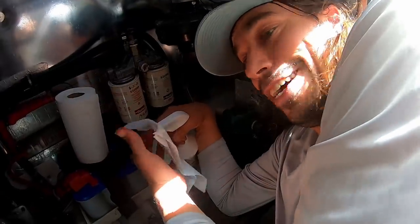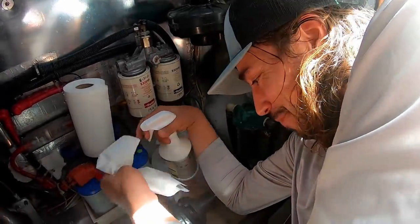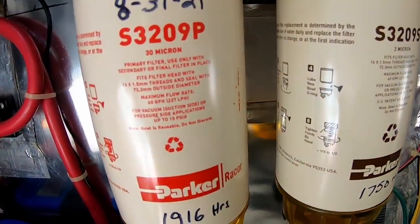The hardest part of working on boats sometimes is just how small they are inside. One little thing we like to do is write down the engine hours or the date on each filter that we put in. That way we can quickly open the engine compartment and see exactly when we put that filter in and how long it's been on that motor. It's really easy to forget over time when you did that last oil change or when you did that filter change, especially on a sailboat, because we can go so many hours without running the engine.